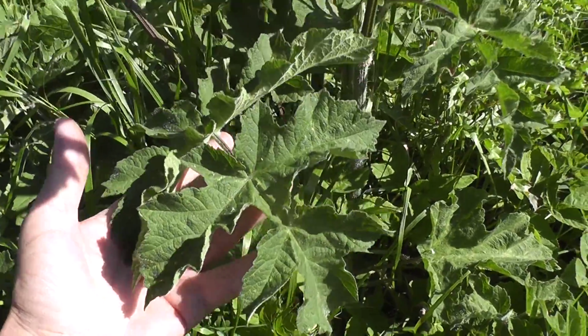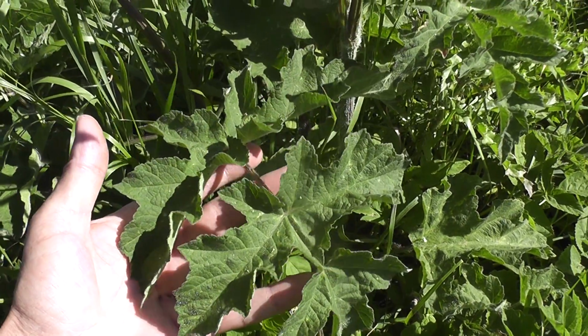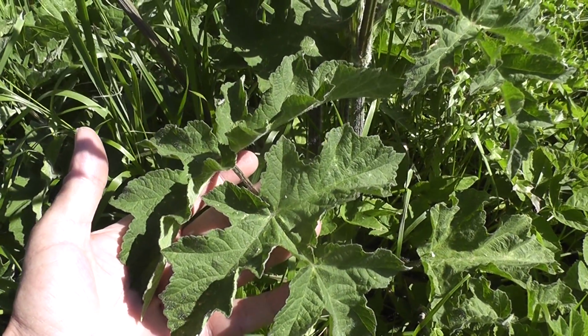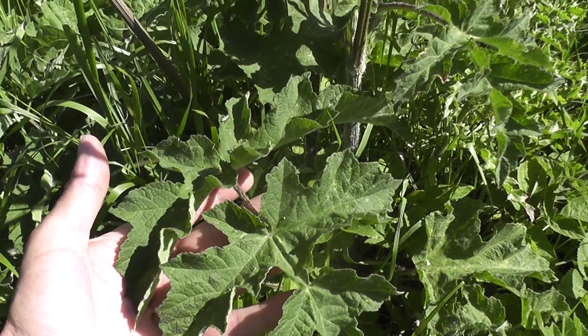This is the leaf of the hogweed. You can see that it's nothing like a leaf of hemlock, so they're very easy to distinguish one from the other.